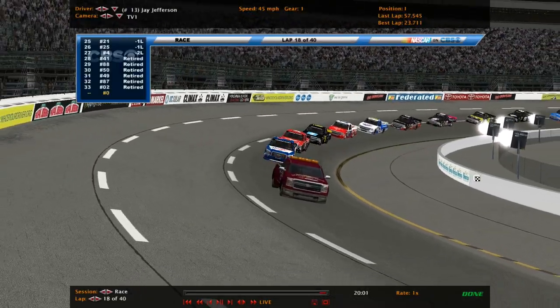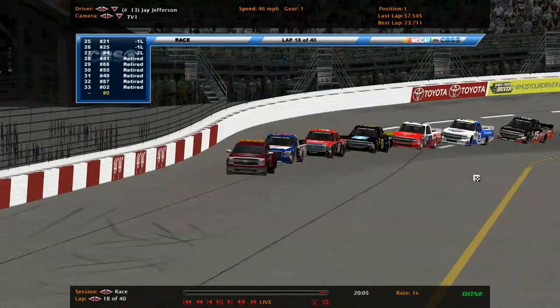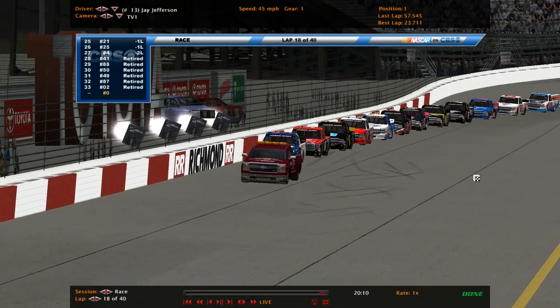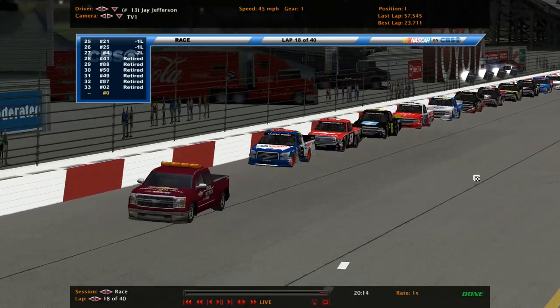So even if they keep it green, we're going to have to roll out the yellow again. We're almost at the halfway point. So they most likely got a crash, so I might not have to throw a yellow for my dad manually.